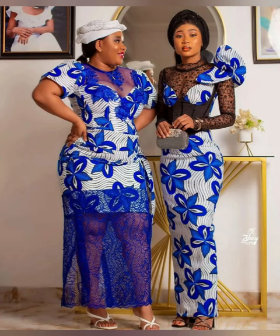The print is beautiful. Here is another style, one of my favorite styles in this particular video. I love the print, I love the details on the print, the colors, the arrangement is just everything. What do you think about this blue and white? Which of the styles suits this particular print? Please share with me in the comment section.